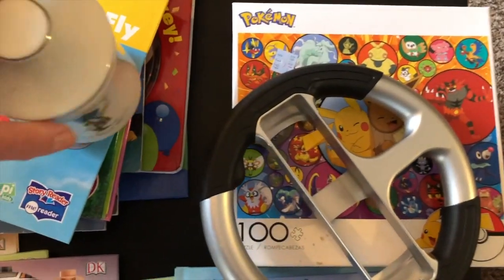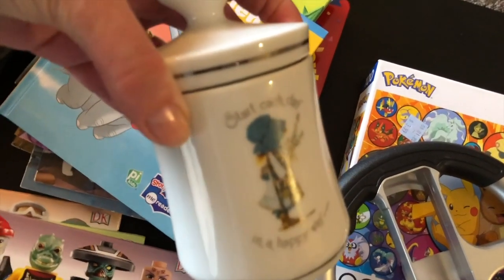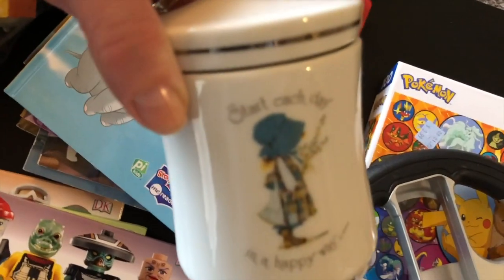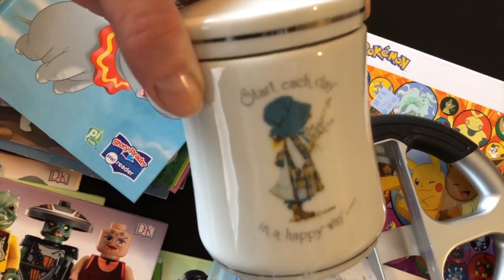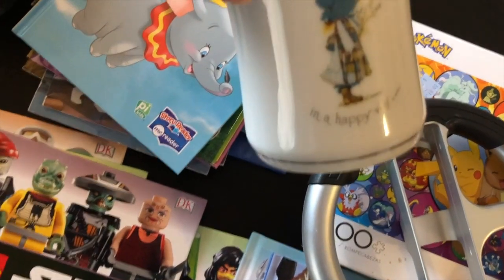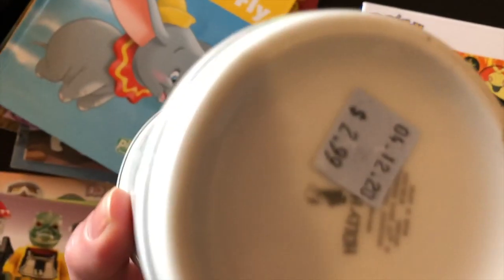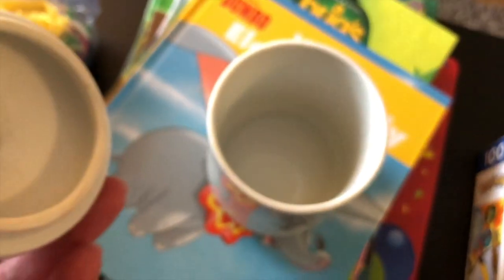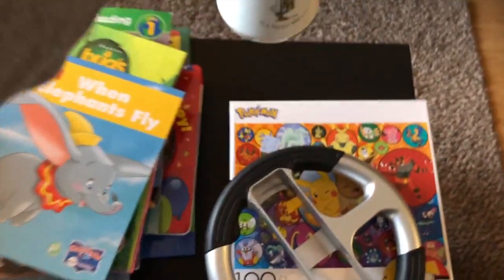I picked up this really cute little Holly Hobby. It's like a little canister set. Focus, camera. Start each day in a happy way. Isn't that cute? That's Holly Hobby. That was $2.99. This will be on my eBay. And look at that. It's in mint condition. It's really, really cute. There's no chips or cracks or anything like that. I thought that was really, really sweet. So picked that up for $2.99.